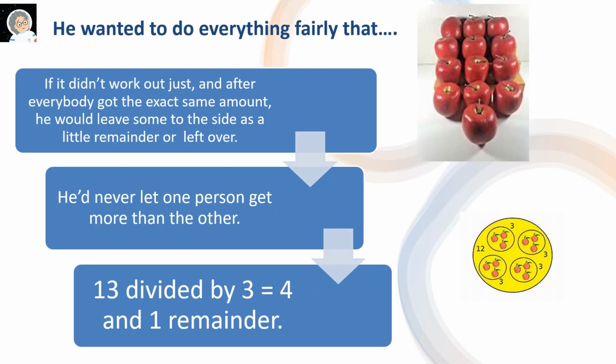He wanted to do everything fairly, so that if it didn't work out just right, after everybody got the exact same amount, he would leave some to the side as a little remainder or leftover. He'd never let one person get more than the other. 13, he divided it by 3, which gave him 4 and 1 remainder.